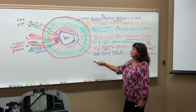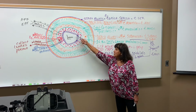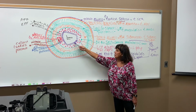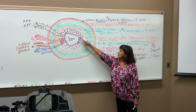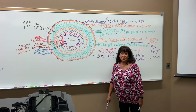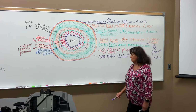So if I'm talking about the small intestine or the large intestine, these would be simple columnar ET cells. If I was talking about the bladder, it would be transitional ET cells, right? And if I was talking about the trachea, it would be pseudostratified columnar ET with cilia, right? So it's going to change depending upon the organ.